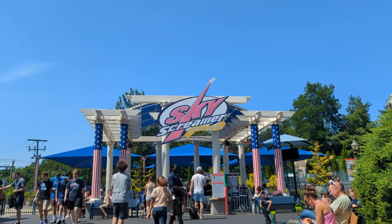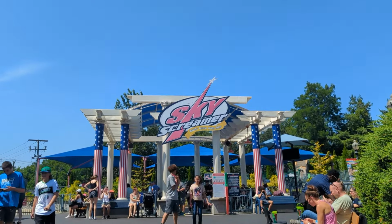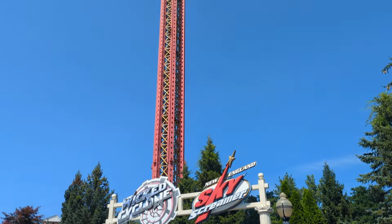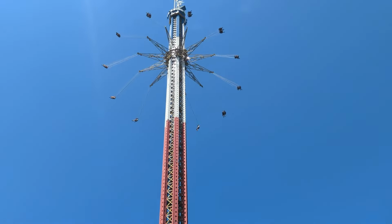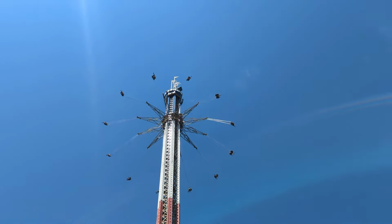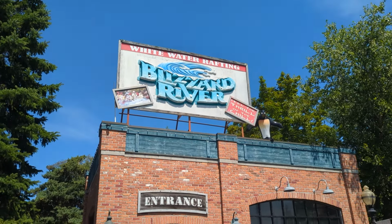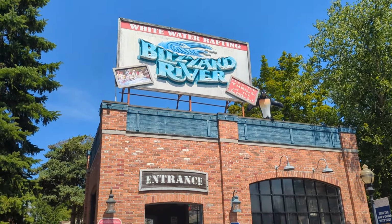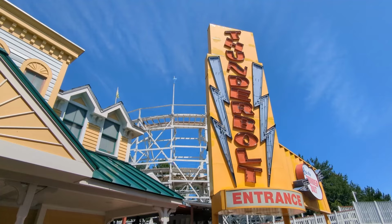The New England Sky Screamer is not the world's tallest swing ride, despite what this sign says. It was when they built it years ago, but the Orlando Starflyer is definitely taller. Possibly a few others out there, but it takes you way up in the air, 400 feet in fact, very high on a spinning swing ride. Blizzard River is the park's whitewater river rapids ride, and it's your typical river rapids ride. You're gonna get wet and it's spinny and fun.